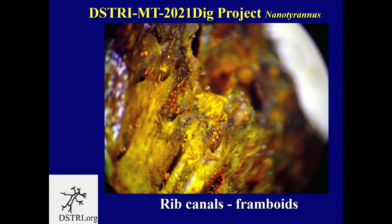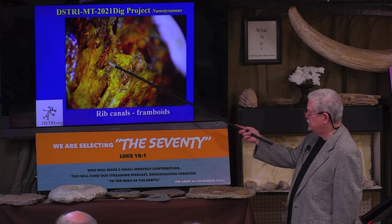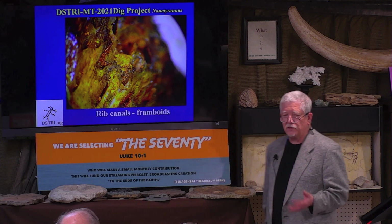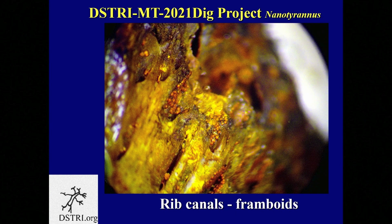There's also another very interesting phenomenon that happens when iron from the blood is reduced through oxidation, Fe2O3, or Fe2S with sulfide, but they make these framboids. These are little circles. A lot of people have commented, oh, those are red blood cells. No, they're not. When iron is exposed to oxidation, it forms these circular framboids.